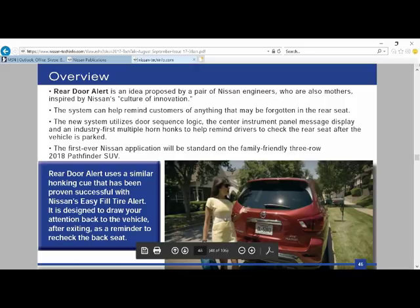And what it is, it says it was an idea proposed by a pair of Nissan engineers who were also mothers that said, you know what, how many times maybe you might leave a package in the back seat, like that gallon of milk that you got at the grocery store. Maybe you took some food home from the restaurant, you got a to-go bag, and you forgot it was in the back seat. What happens is if something is in the back seat, whether it's a package or maybe your child's in there, it actually beeps and alerts you, the consumer, the operator of the vehicle, to let you know, hey, you left something in the back seat.